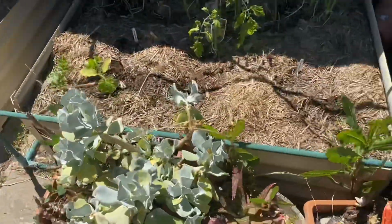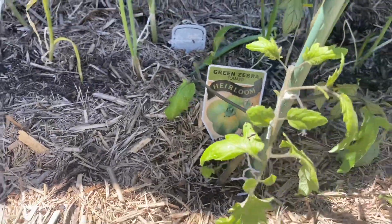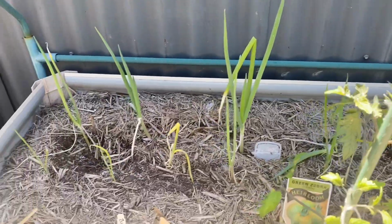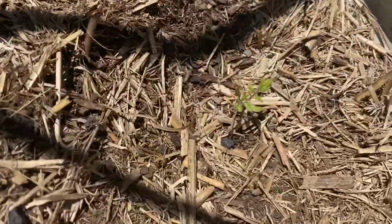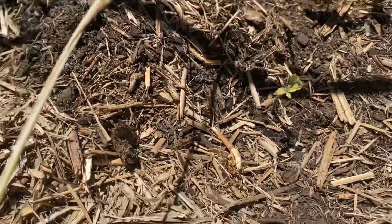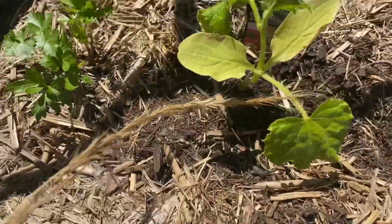Oh, my boyfriend's put these plants here. That's another shop bought tomato. That's a green zebra, heirloom green zebra. My spring onions that I sorted out from the other ones that I harvested and put back in, they're going well now. See my tiny tomatoes I grow from seed? Look, that one, this one, where is he? Can you see that one? This one. That's a shop bought cucumber.